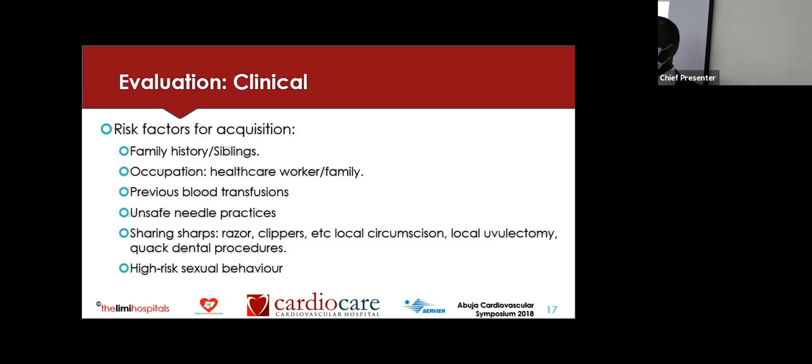So it's often advisable to ask them to get their siblings screened. It's far more likely to be present in a sibling than in a spouse, because sexual transmission occurs, yes, but it's relatively slow compared to blood-related transmission. So occupation, you should ask, and it's very important to ask.